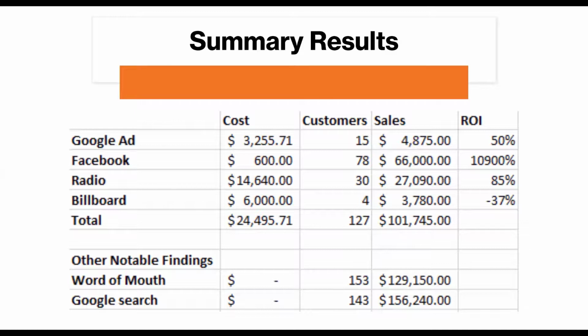Word of mouth, however, had to stem from somewhere, and very likely stemmed from one of those four advertising methods we spoke about, because we didn't implement any other advertising methods during this period. So it would be interesting if somebody had a SARE project that could look into the various methods of which word of mouth works. But essentially, we gained a customer through that Google ad, Facebook, radio, or billboard, who then shared our product with their friends and family and created more sales.